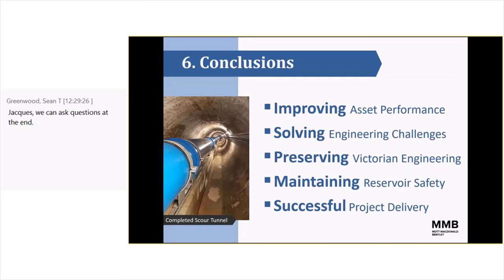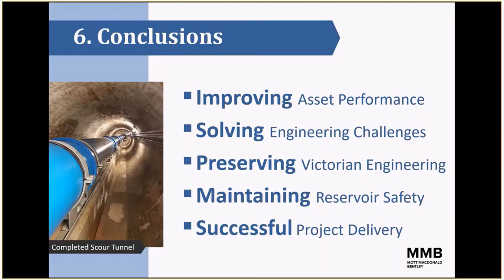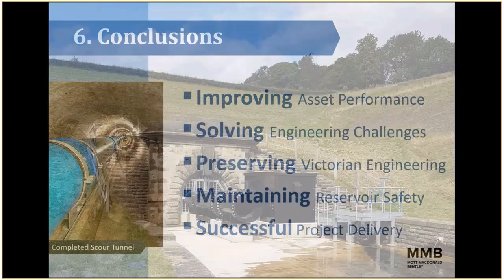As part of the scheme, we were able to preserve that Victorian engineering and develop a design that was sympathetic to the existing infrastructure. We maintained reservoir safety and the safety of the site team throughout the project. Through planning, risk mitigation, and teamwork together. And finally, together then, we were able to successfully deliver the project, meeting the client's program and the completion date for the project.